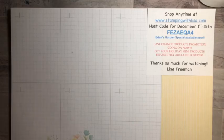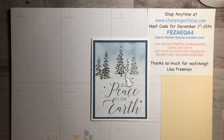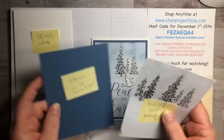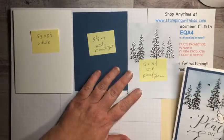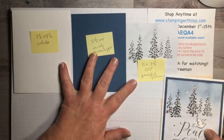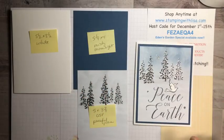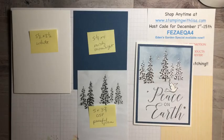So let's get started. I think we'll start with this one. So this is super easy. All you need is a piece of 5.5 by 8.5 white, a piece of 5 1/4 by 4 Misty Moonlight, and a piece of 5 by 3 3/4 of the Designer Series paper, Peaceful Place. So you can take a screenshot of that if you want. That's all you need. Oh, and a little scrap for that. I cut that out. So a teeny little scrap to stamp that on.